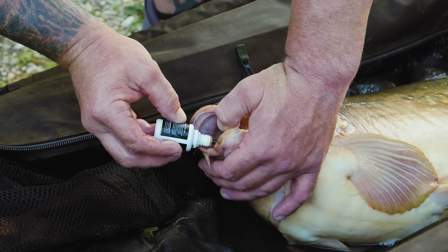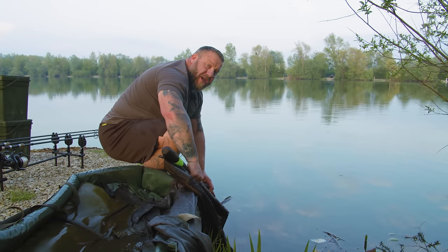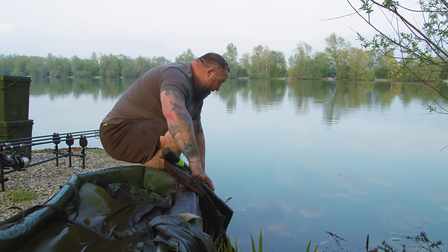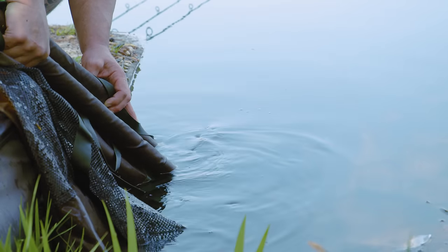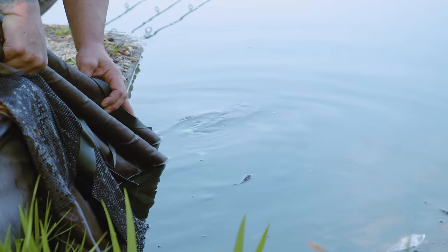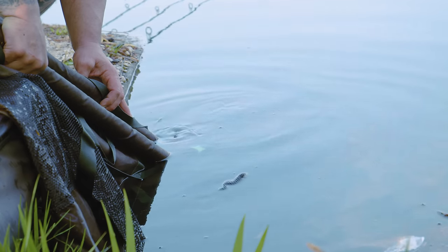What an absolute cracker. We don't want to rush them when they swim off, so let them in the water, put the floats either side of their body so they feel secure. With their head out of the sling, I can see her now, she's looking like she wants to go. Gills are flaring. And then when they're ready, they'll swim off.